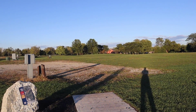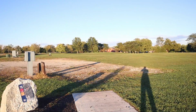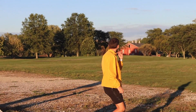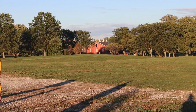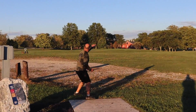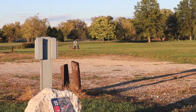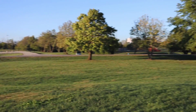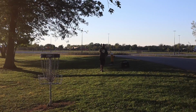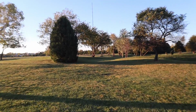Hole 15, 630 foot par 4. Just another absolute rip off the tee, very open. On a casual day, this is a must. I don't see it. Oh, there it is. Just landing on the top of the hill. Good putt.